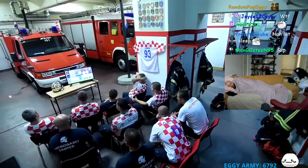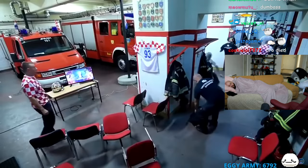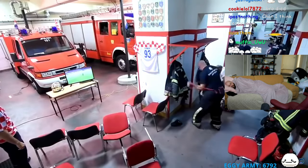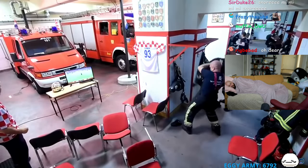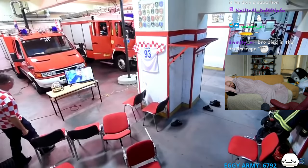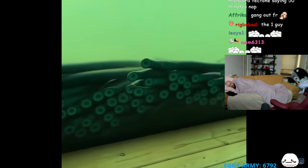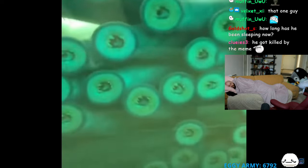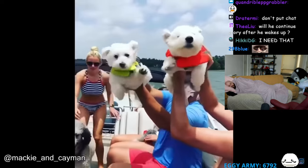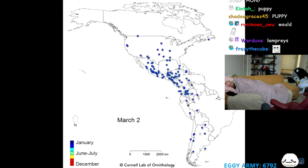Firefighters in Croatia were watching a crucial penalty shot when they were called to respond to an emergency. Here's what the migration pattern of 118 different bird species looks like in North and South America.